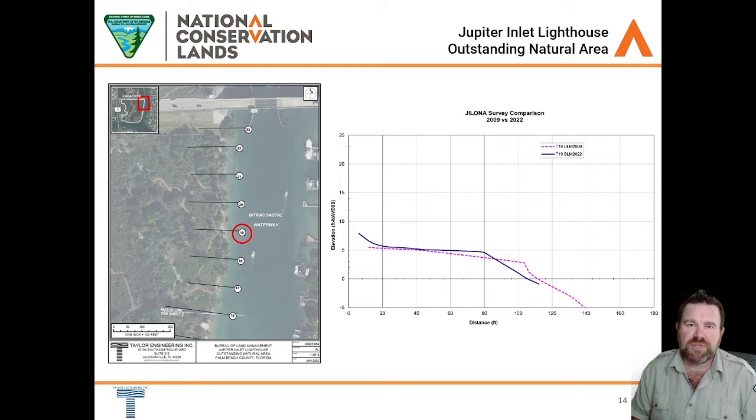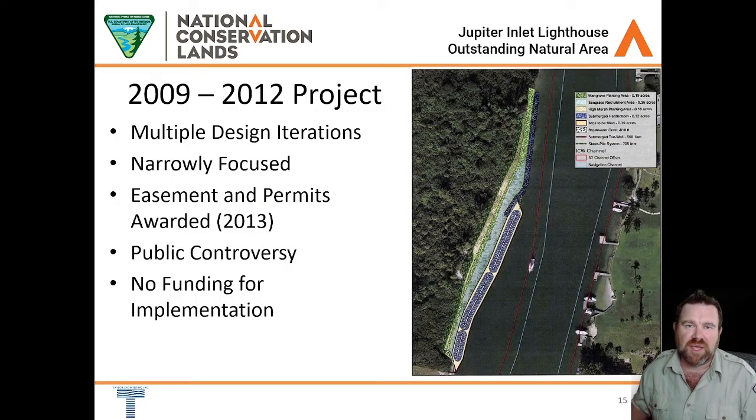After an examination of the data, the issue of shoreline erosion and accelerating erosion are indisputable, and in order to protect those congressionally identified values, something must be done. Which leads me to the 2009 through 2012 project. This project had multiple design iterations that focused on stabilization of the shoreline and enhancement of aquatic and terrestrial habitats.